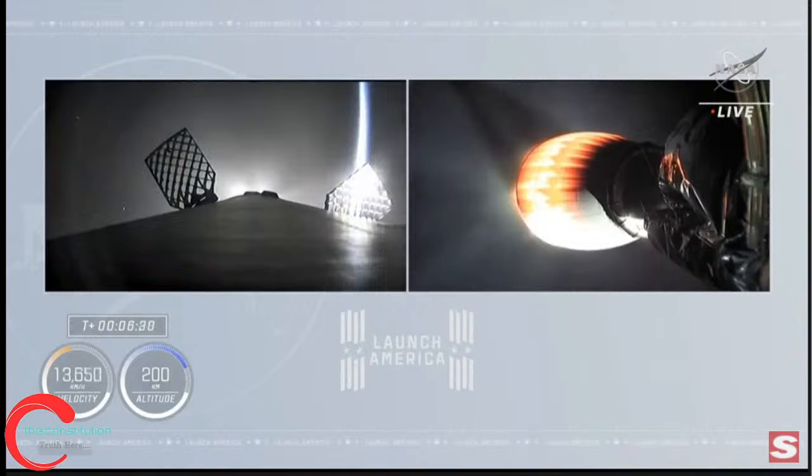That's right. About 2 more minutes. The Dragon and the second stage of the Falcon 9 will be in a coast phase. It'll take that long until the spacecraft separates from the Falcon 9. Of course, both now in a nominal orbit. It's great to see some of the views of the Earth as it passes by over the North Atlantic Ocean.